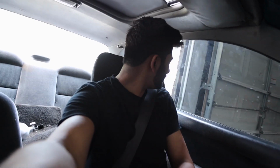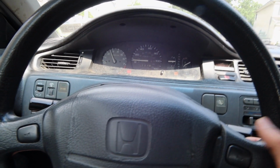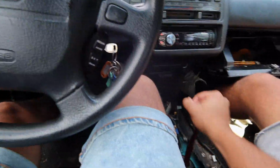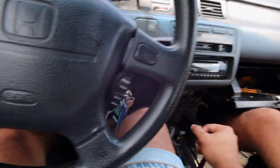It's so hot in this car and the windows are broken. I don't know if it's the fuse or the window regulator, but wow, it smells bad too. It's so hot in this thing right now. Oh my God. Dude, she's driving. She's driving.